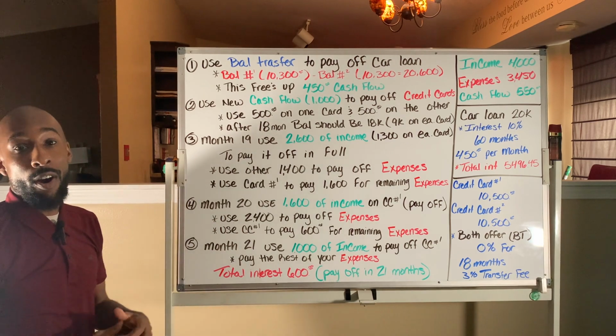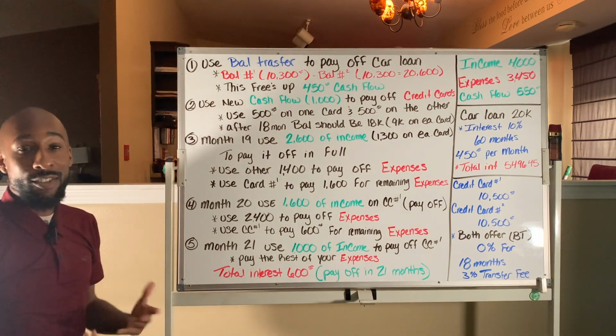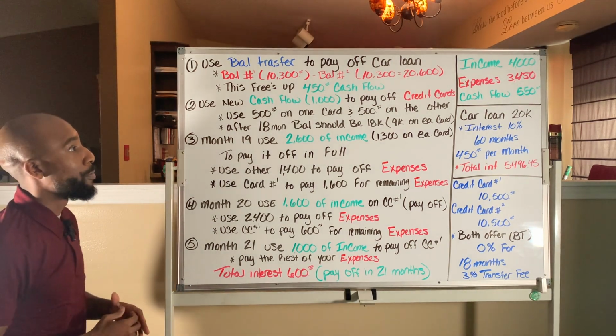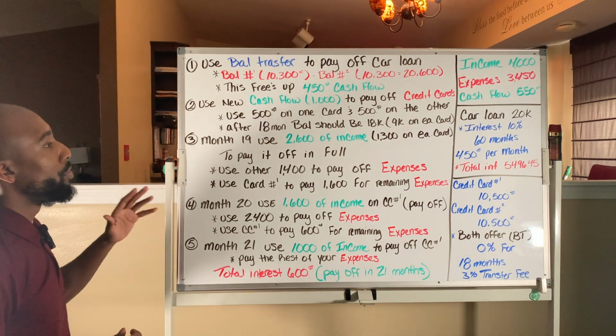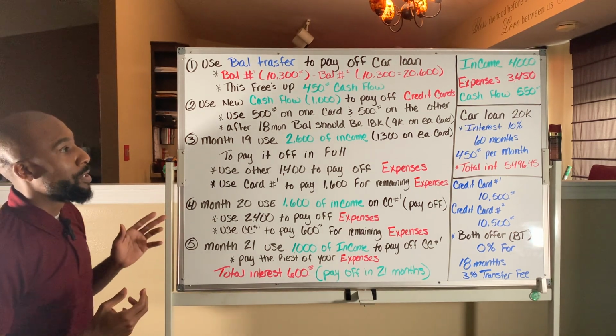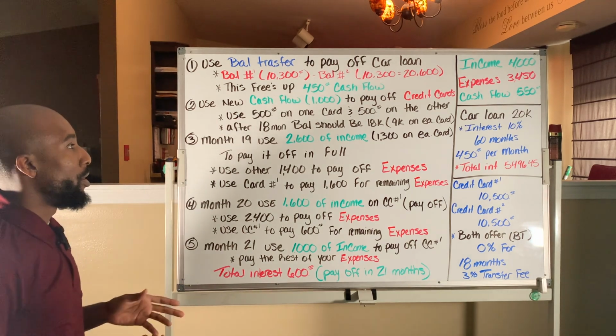So what this does, it's going to free up $450 of cash flow, because that's how much our minimum payment was for our car loan. So since it's paid off, that is no longer an expense. So we freed up $450. Now for step 2, we're going to use our new cash flow, $1,000, to pay off the credit cards.